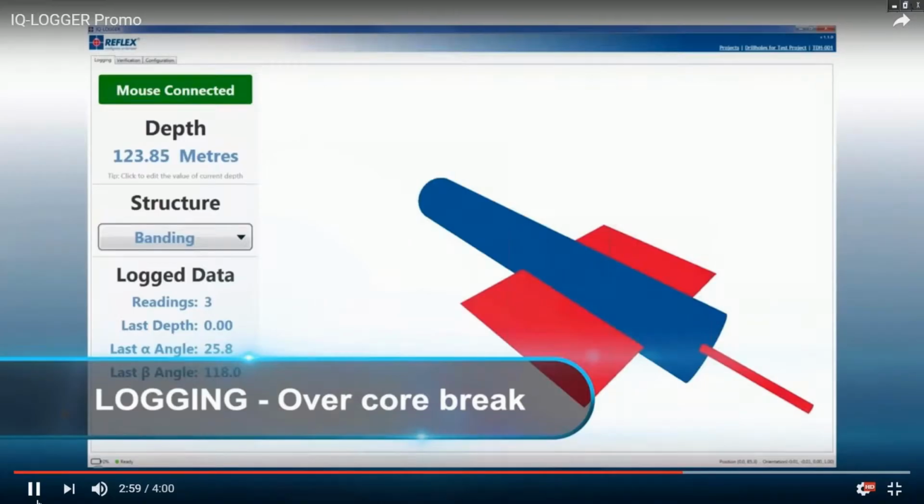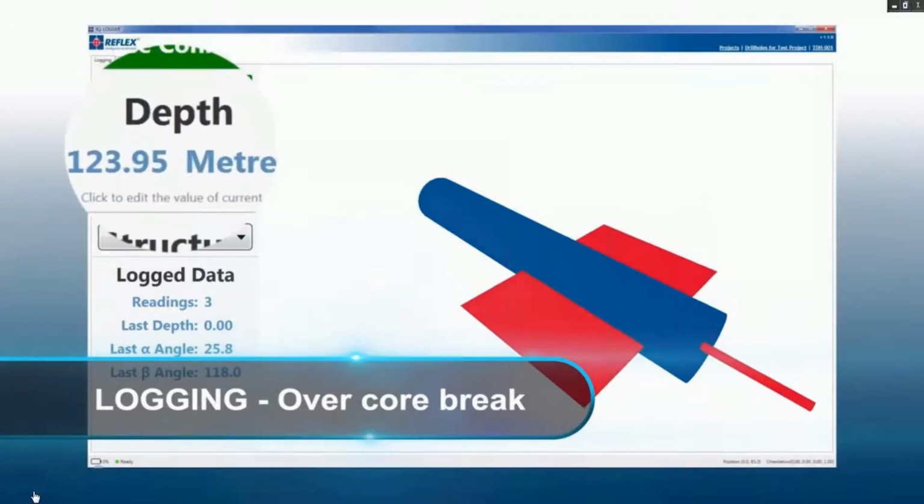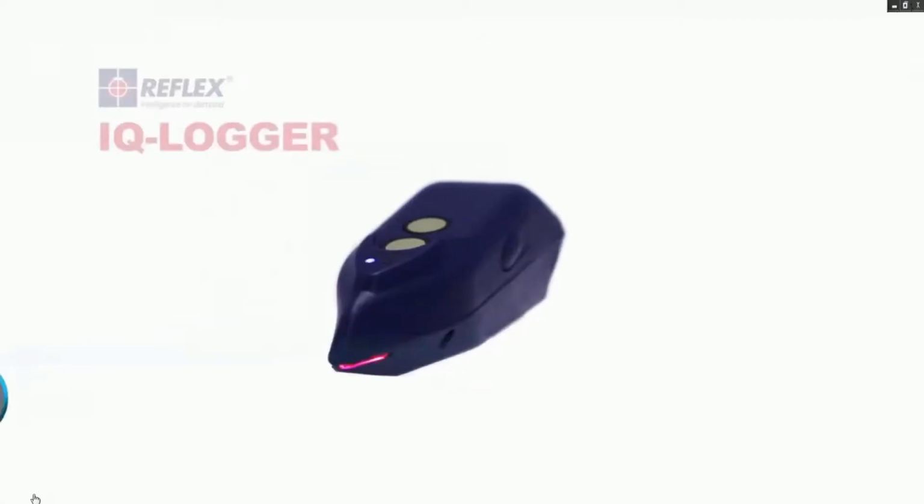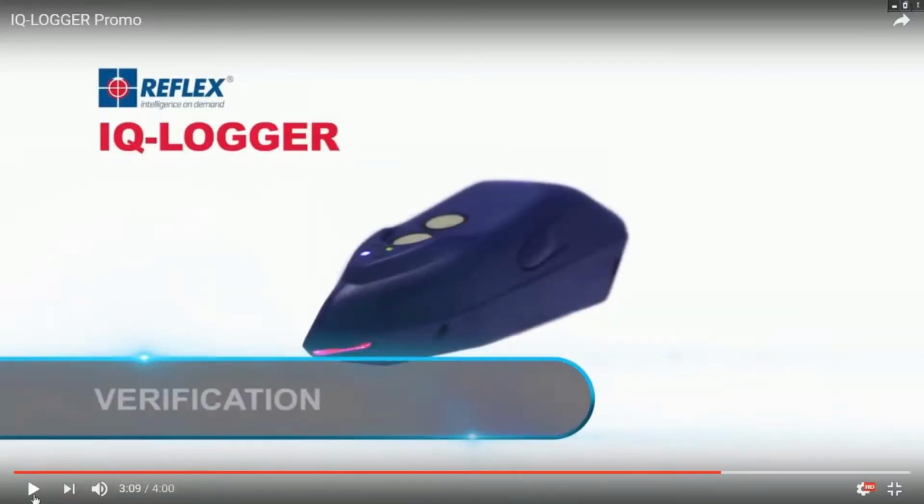And then the last thing you can see here is logging over a core break. You can see there that manual depth adjustment. Now, obviously, when the wheels are off the core, they're not keeping record of depth. So you can skip over bits of core like that, and as I said, manually change the depth if you want to. Another little trick for users out there is you can run the device along the side of the core tray instead and keep track of your depth that way, if that helps.